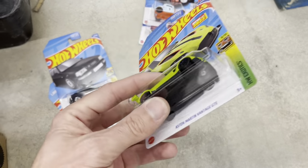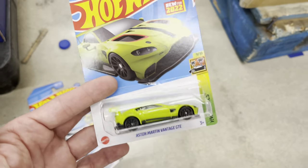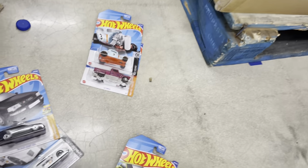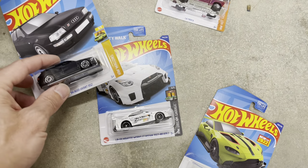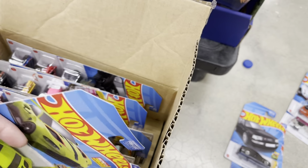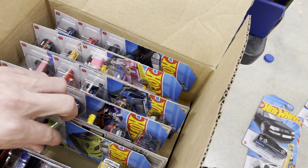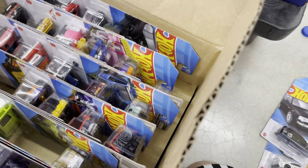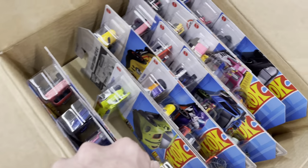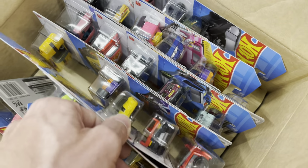No big deal. The Aston Martin Vantage. Very nice GTE. Sean, any interest? No, I have a problem. The Liberty Walk in white, and there is another beautiful Audi. It's just the main, of course, because it's the P case. Oh, here's this, oh yeah, the taxi. I didn't see a Subaru. I did already check the other side.